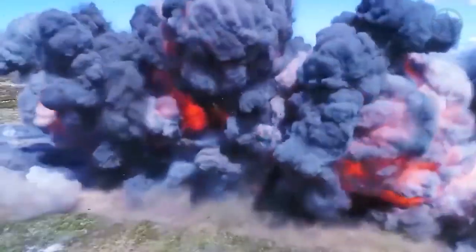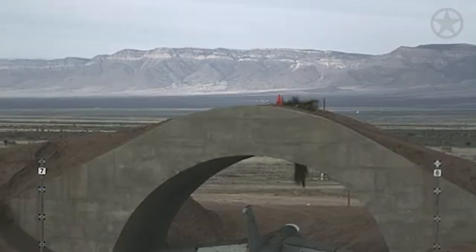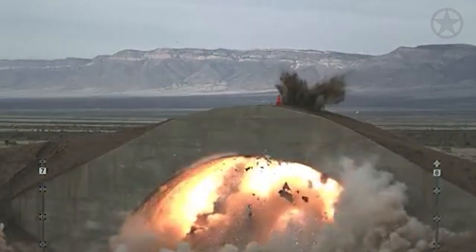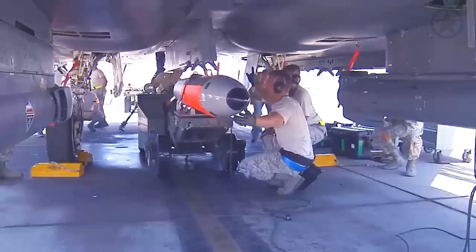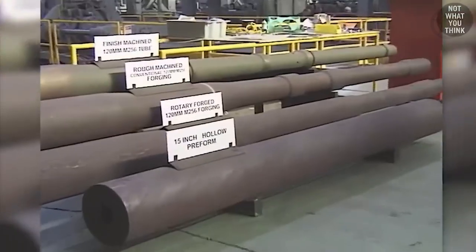They're more than just powerful munitions, they are masterpieces engineered to crush through meters upon meters of concrete and fortified defenses. Even if you think you know about them, the truth is that you likely don't know the half of what these remarkable weapons can do.